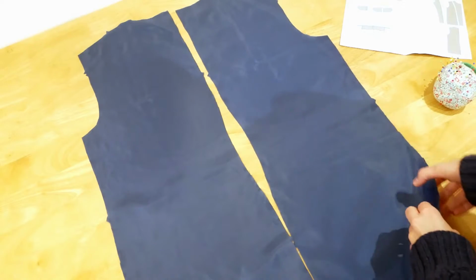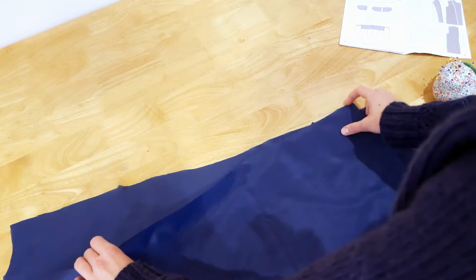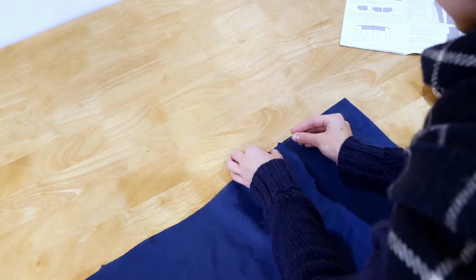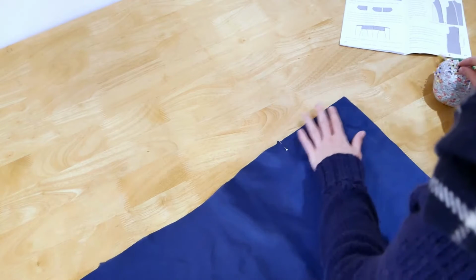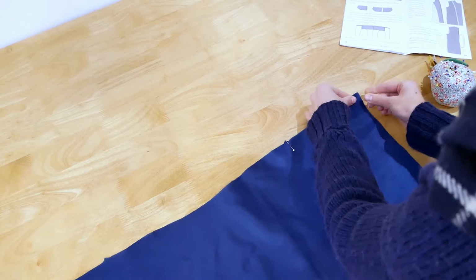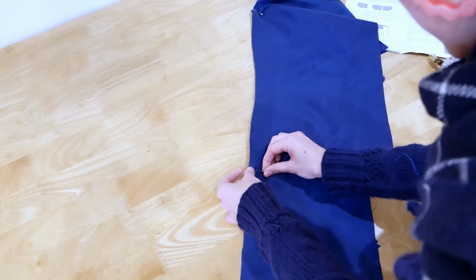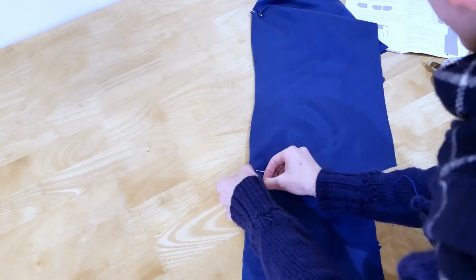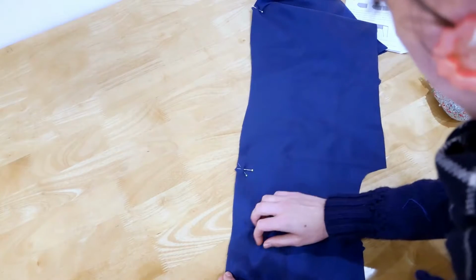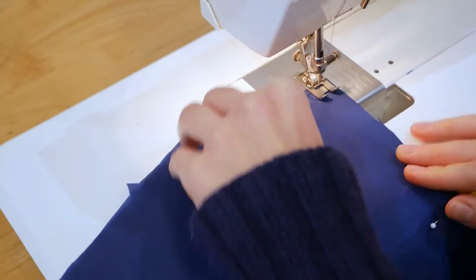So I'm just going to match them like this, matching the notches, and firstly pin. So we've got this notch here, and I'm just going to pin that together down to the bottom, and that's where we're going to sew from and to. And just so that I don't accidentally sew down the rest of the back, I'm going to do a little cross here with my pin, so I definitely know to stop here. Okay, there we go, and now I'm going to sew here and here.